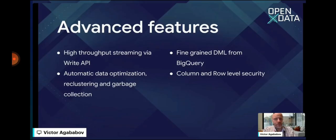One is high throughput streaming using the Write API, which is one of the best offerings in the market. It allows you to stream several gigabytes of data across all your streams per second. And here the difference from the previous slide is that that data will be stored temporarily internally while it's being converted into Parquet format. And we'll go over the architecture in the next slide.